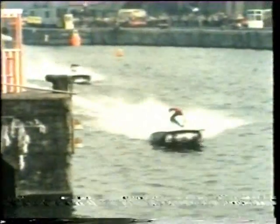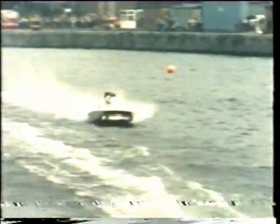For these powerboats are really ultra-modern. They're the sleekest, the fastest and the most efficient waterborne racing machines that man has yet been able to design. And despite their relatively thin fiberglass and plywood hulls, the boats can and do take an enormous amount of punishment, and so do the drivers.